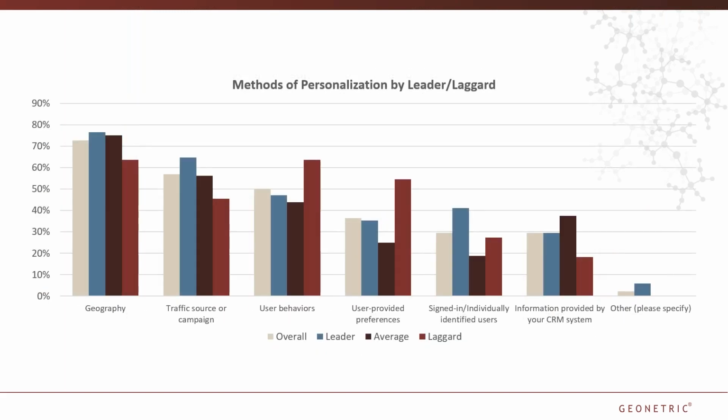When we asked about the methods of personalization for web personalization, geography has sort of made its way to the top of that list. We'd seen a lot of use last year in sort of traffic source and campaign. Geography sort of jumped to the head of that line. Although last year we did get some indication that it can be a challenging one for some organizations to implement and have some real success with.